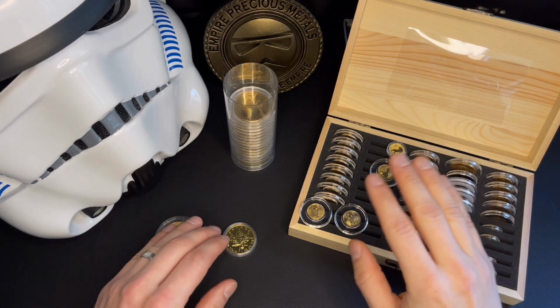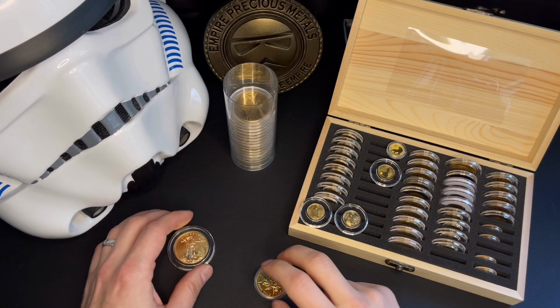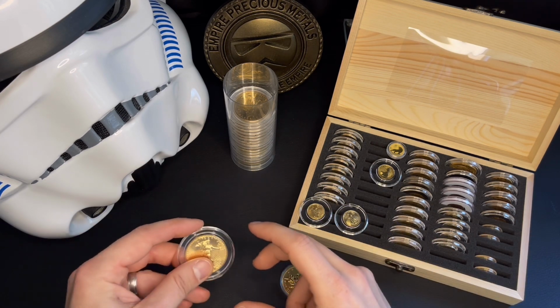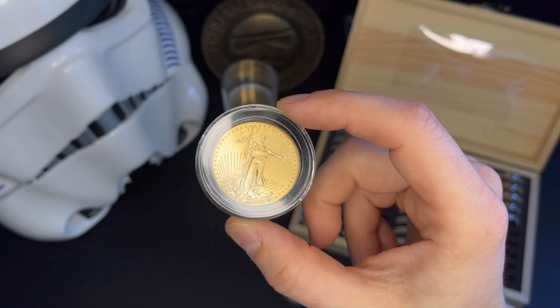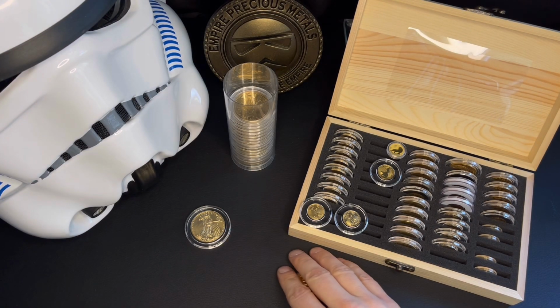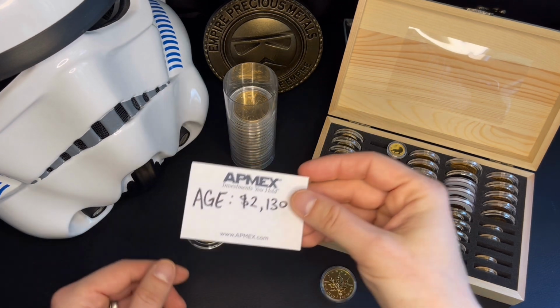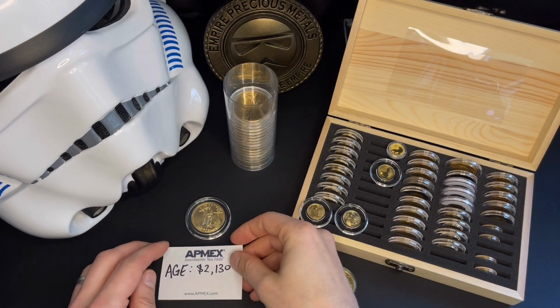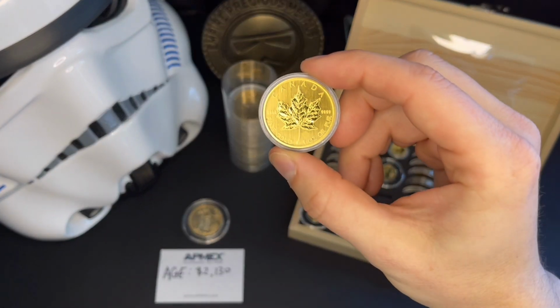But before we get into whether or not you should be buying fractional or full ounce gold coins, this to me was just really surprising. Is why I have these out here. You've got the 1 ounce gold eagle. Right now, the 1 ounce gold eagle on APMEX's site, at the time of the recording of this video, is going for $2,130.